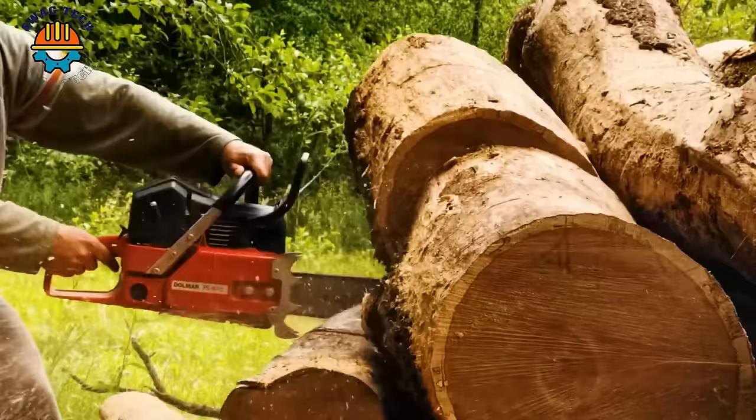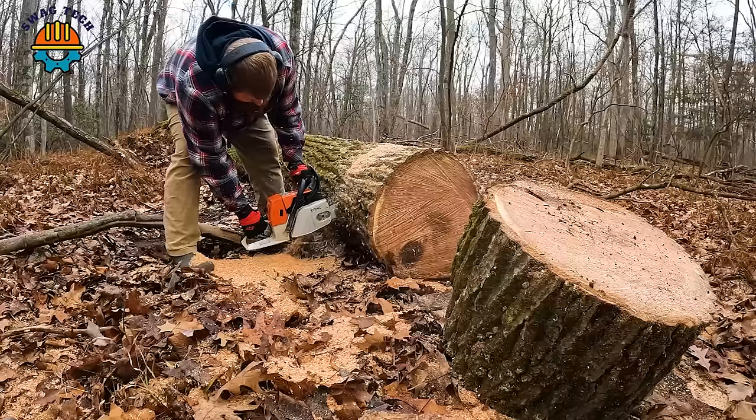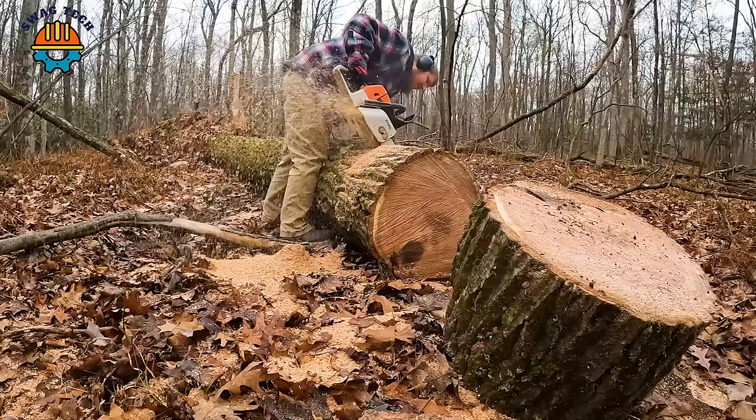Crafted with precision, this Stihl 034 chainsaw features a 3.7 horsepower motor and 20 inch bar, making it easy to tackle giant tree trunks and demonstrating the technologically advanced nature of Stihl in the world of logging.